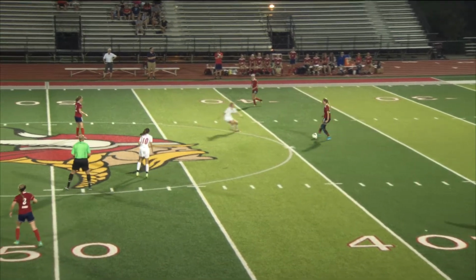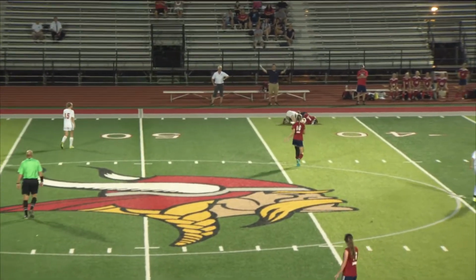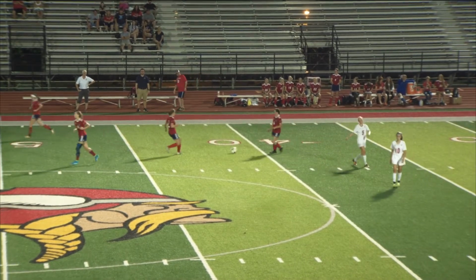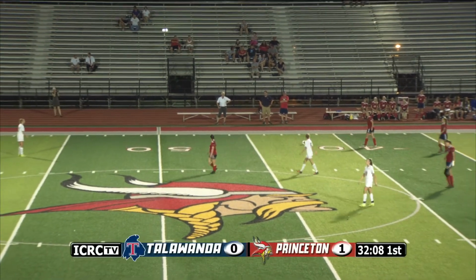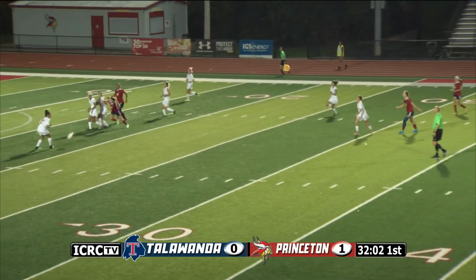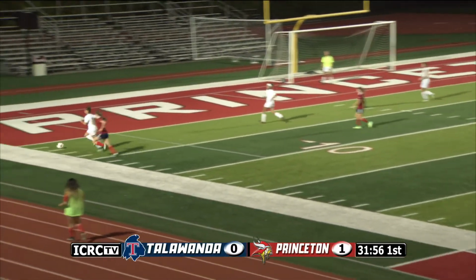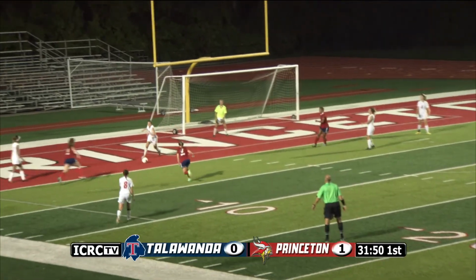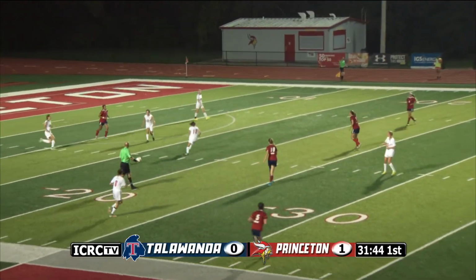Only about 10 minutes into the second half. Big collision on the side there, and possession is going to go to Talawanda. So Talawanda will have to try and answer now, and they will start off with a big boot on that free kick into the corner, but giving chase. And it'll be cleared up towards the sideline by Princeton.